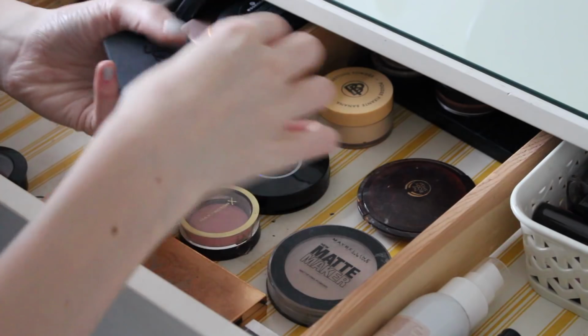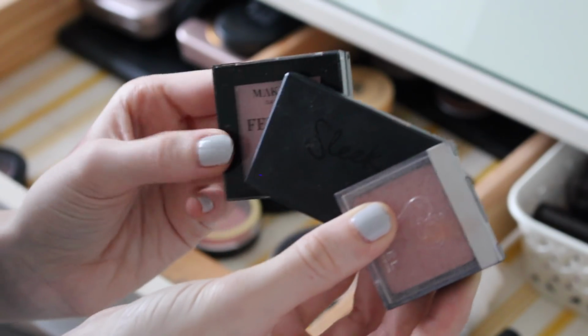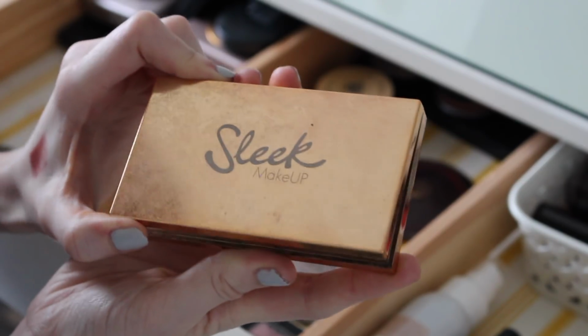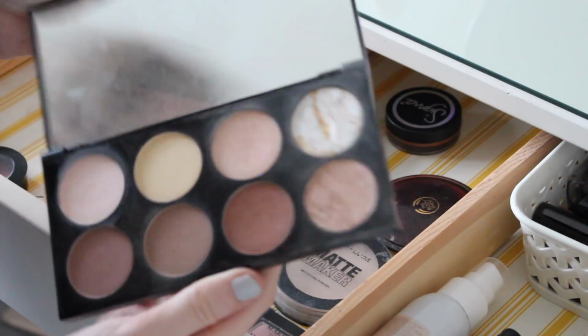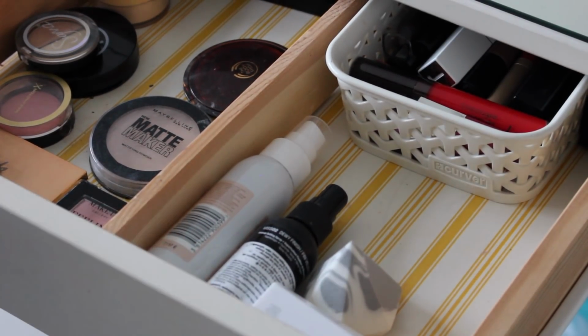Then down here I have a few other blushes. I just have a Rimmel one, a Sleek one, and also this Pound Shop one, which is pretty good to be honest. I then have this Sleek palette. It's just the Sleek Solstice highlight palette. And then back here I have my very dirty Revolution palette.